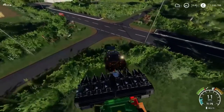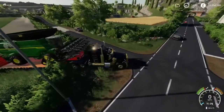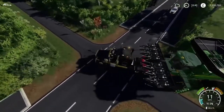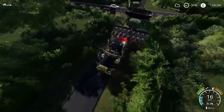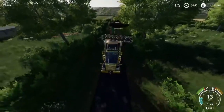Okay, yeah, we can go across here. I'll just be careful. Any cars oncoming? Nope. Oh no, come on, go. Don't hit us, please, AI. I know how much you love to just ram me to oblivion, but oh, gotta be careful of these trees.